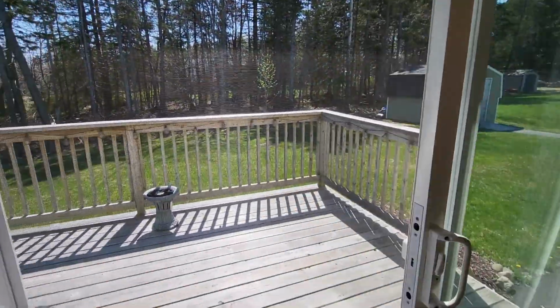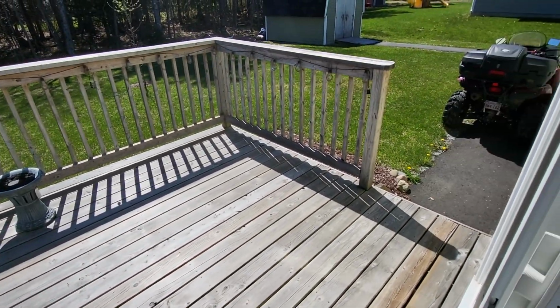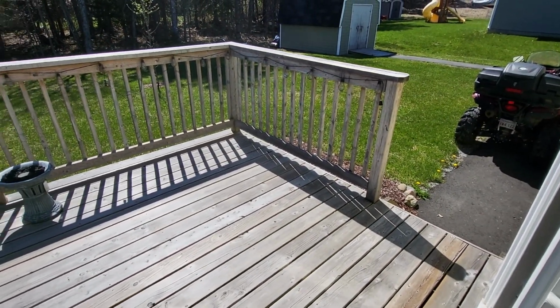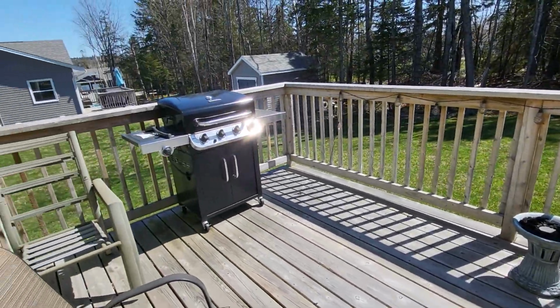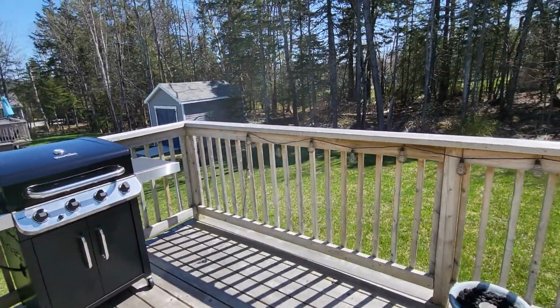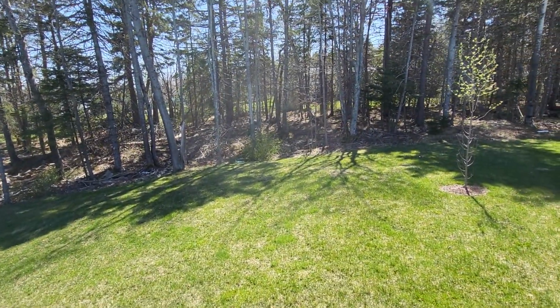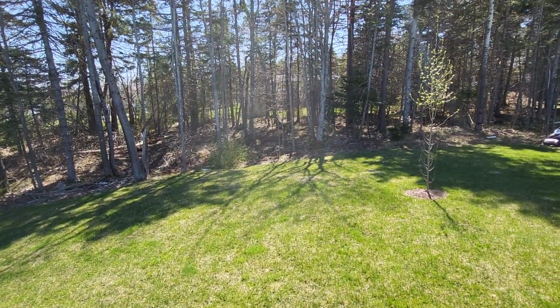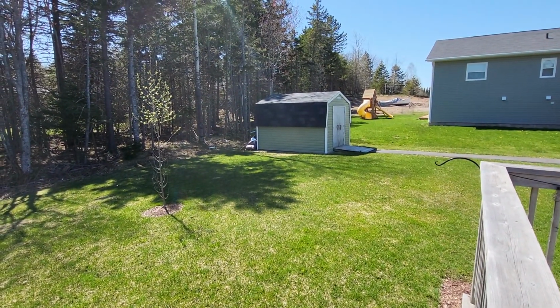And going out the sliding door, really nice size deck. So many times these homes are built with like 10 by 10 decks, but this is a really decent size. And again, it's a quiet street anyway, but just having the quiet tree backyard is a really big plus. And a really nice size shed too.